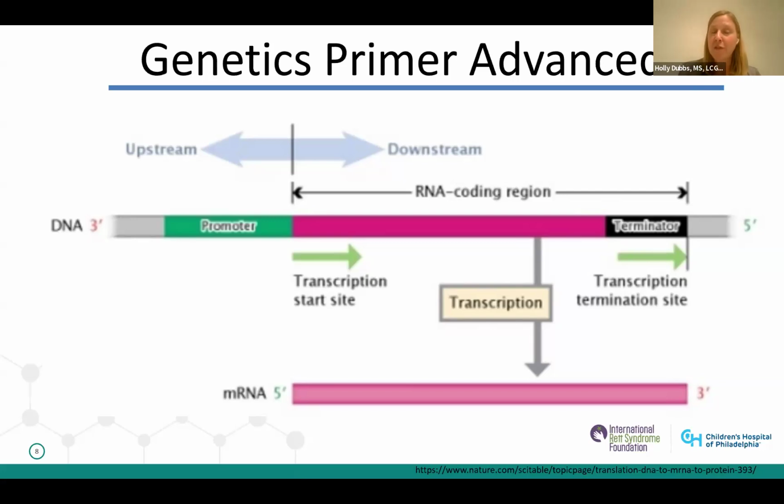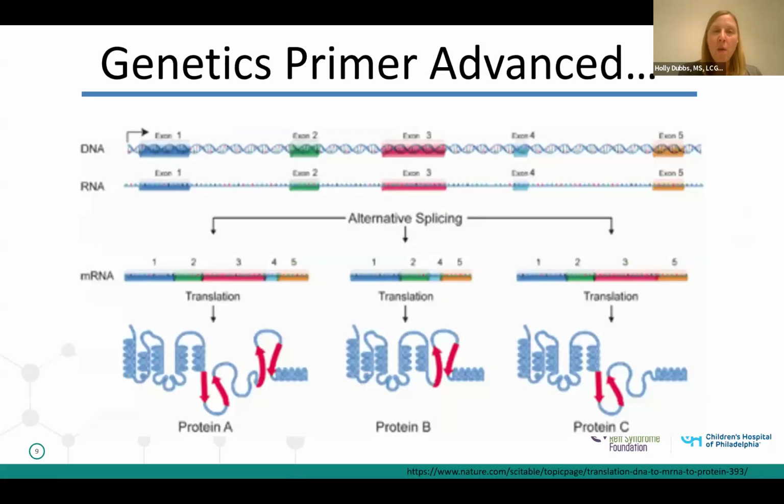The body then goes through a process of what we call translation, where it takes an mRNA instruction, or messenger, that was made from that DNA and uses that mRNA to make a protein. What we know is that our body is trying to fit a lot of information into a very small bit of DNA. And so our body has found ways to make that machinery more efficient. One of those is through a process that we call splicing, a process by which the same gene and the same code of DNA can be used to make multiple different proteins.